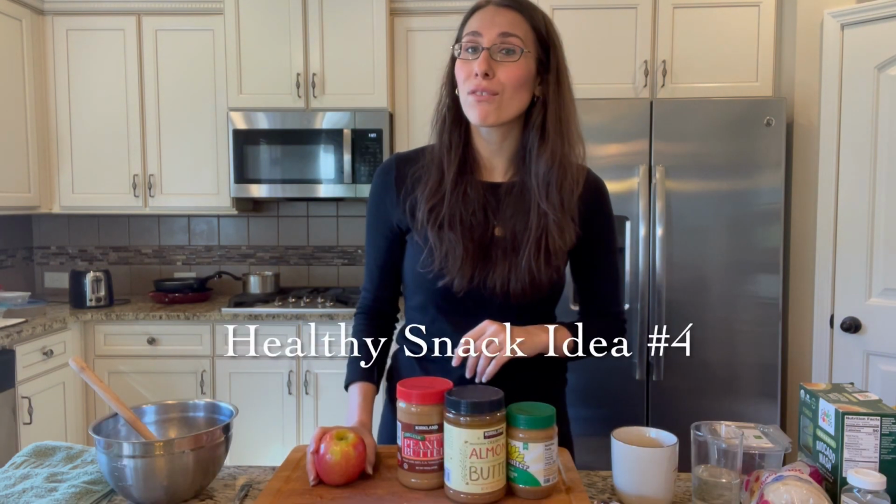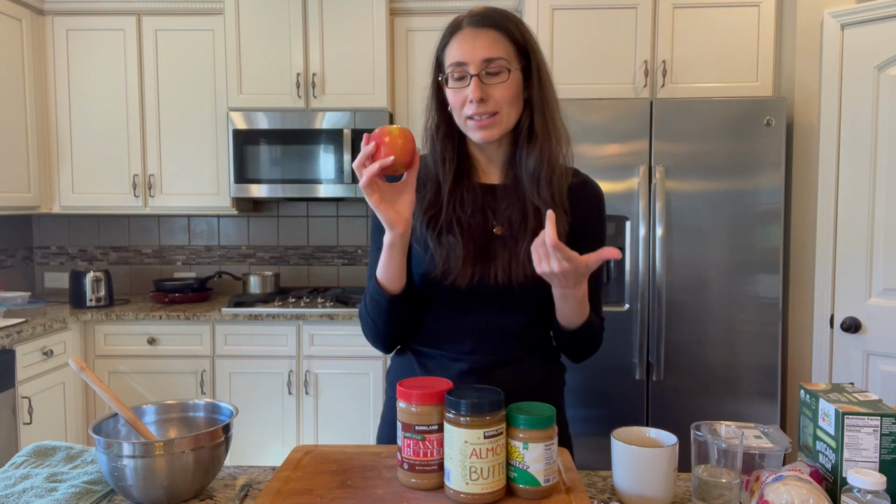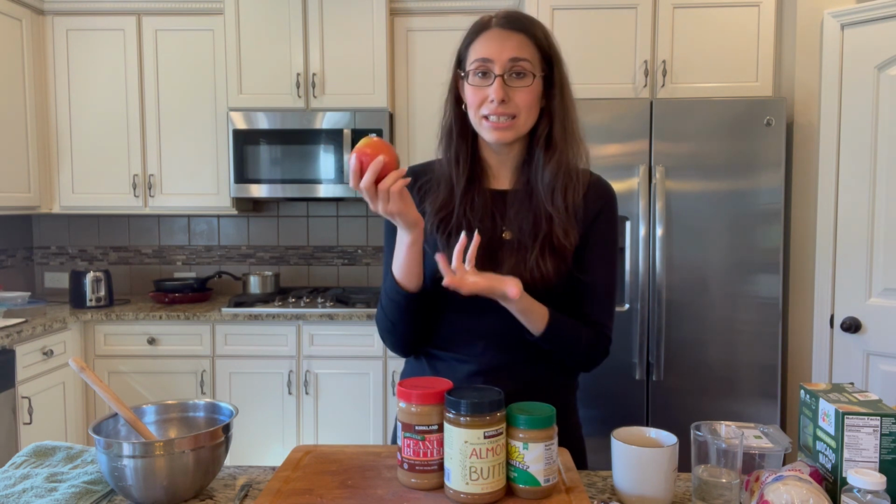Snack option number 4 is a classic one, and that is fruit that is dipped in a nut or seed butter. Healthy carbs, fats, proteins to help with your energy levels and to help keep you full, and healthy blood sugar balance. So I love apples, and they're easy to transport.